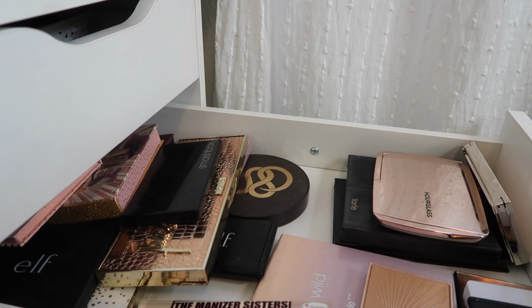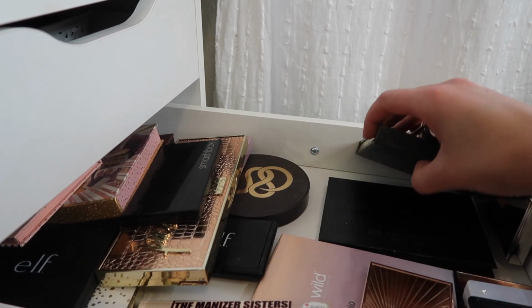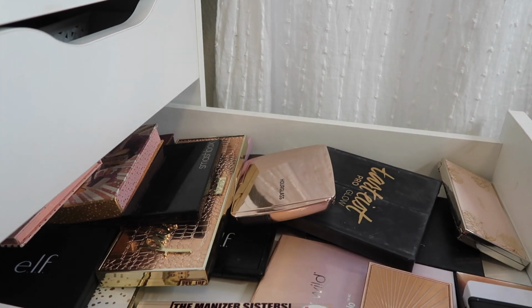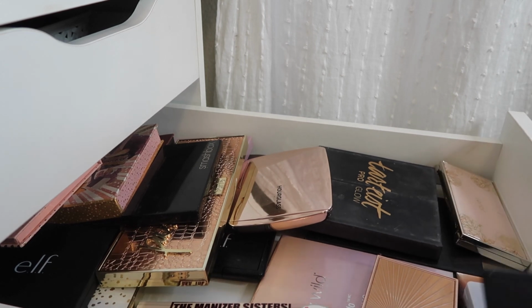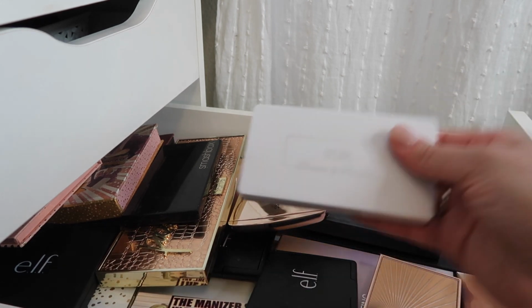So I can just kind of hang on to it and see if I end up using up more of it. Anything that is like my first ever palettes, I don't want to get rid of, like my Anastasia contour kit. Let's maybe get rid of this one.